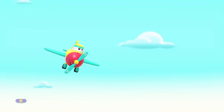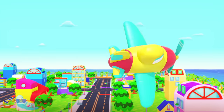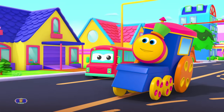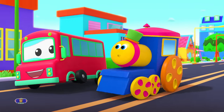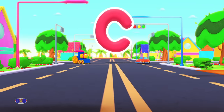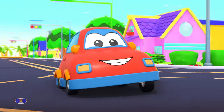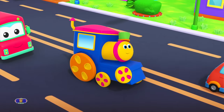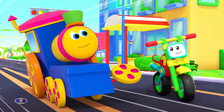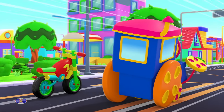A is for aeroplane that flies in the sky so high. B is for bus on the road. You can see it passing by. C is your family car. When you honk, it goes parp, parp. For dirt bike, don't ride it in the dark.